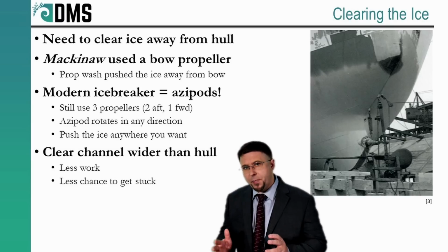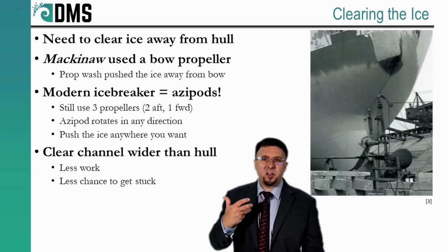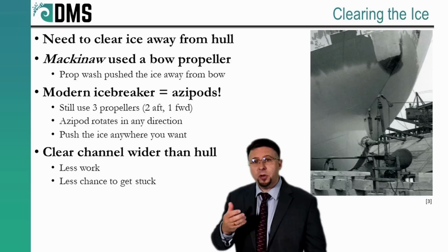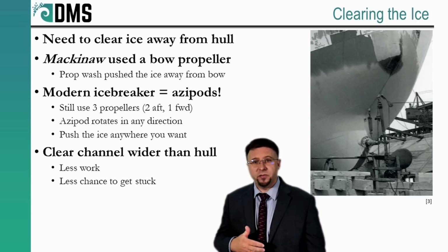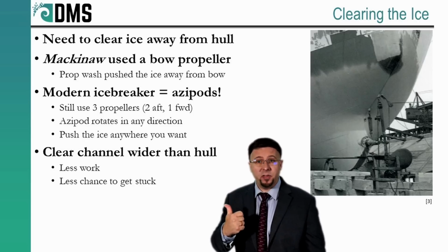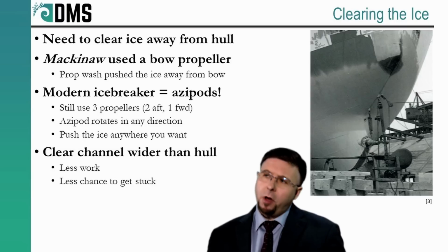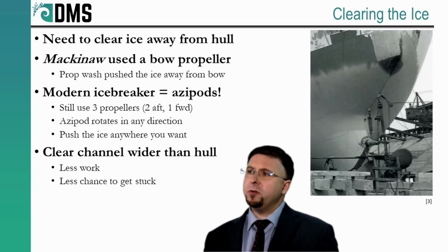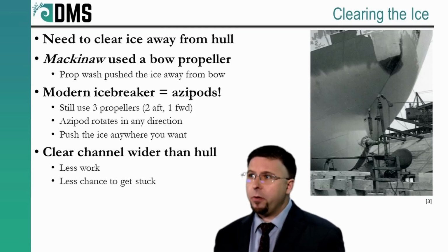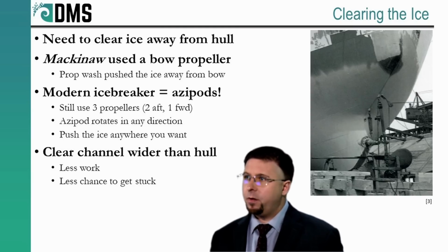And so all of the propellers for an icebreaker are extra strengthened. They have a lot more weight and mass to them to handle breaking through chunks of ice. Plus, they normally carry spare propeller blades on the deck of the icebreaker. Because when you're talking about an icebreaker, your propellers are not just there for propulsion. They're also a blender for clearing out and chopping up the ice.